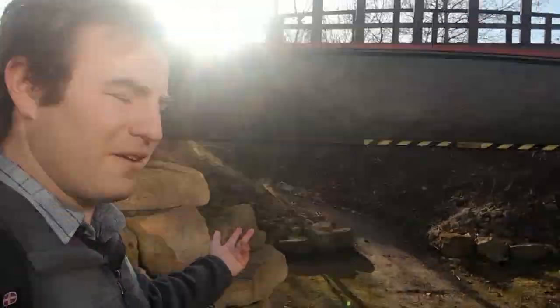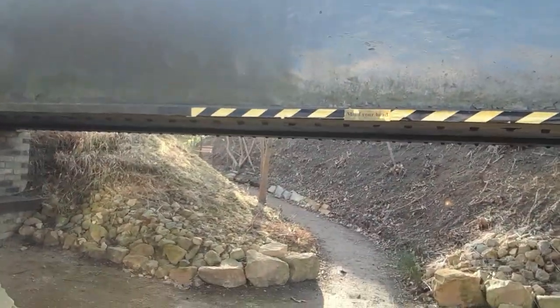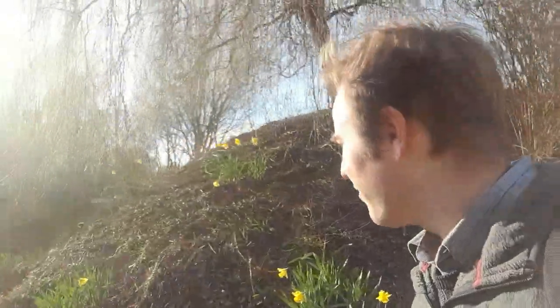I'm going under this bridge now. It says mind your head, it is quite a low bridge. Not the lowest bridge I've ever been under. If you want to see what that is, have a look at the link on screen now. Somewhere very different to here. Where should we go now?